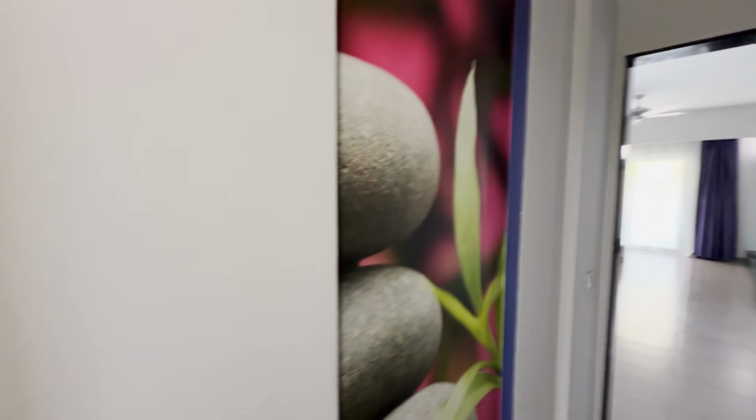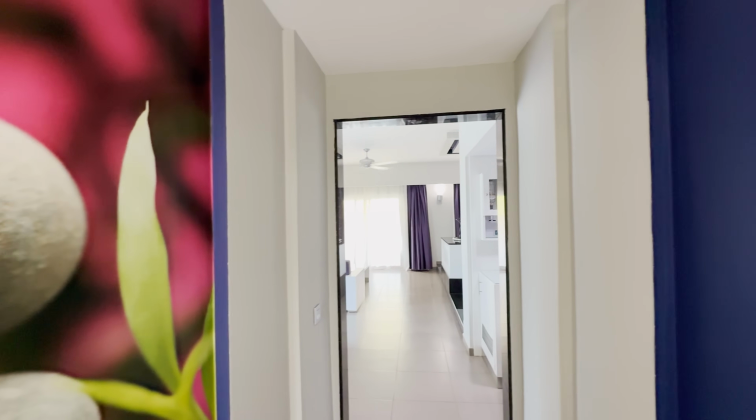Riu Palace, Costa Rica, finally, I'm here. Been looking forward to this one for about 18 months. We're diving right into the video. I cannot tell you what room this is because this room I did not book. I booked the cheapest room available, but the cheapest room this is not.